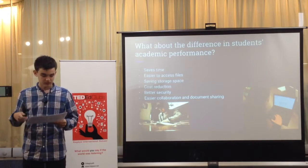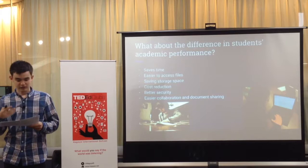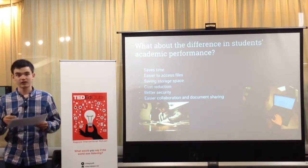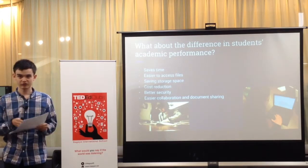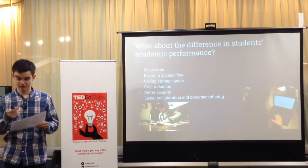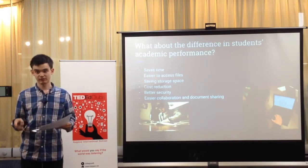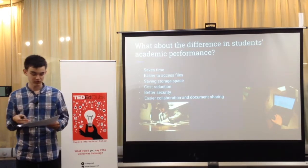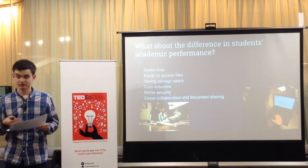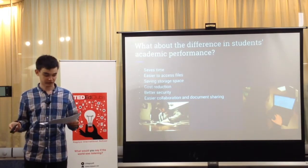So what I mean by saving time is that it's related to easier access to files, but it's more about the organization skills that students have. As we know, students tend to have messy folders and papers flying everywhere as they look for a piece of paper they need for a task. By having everything stored in the computer, students will be able to just search for the file using the Finder, which would take less than a minute for sure, unless they forgot to name the file or something.